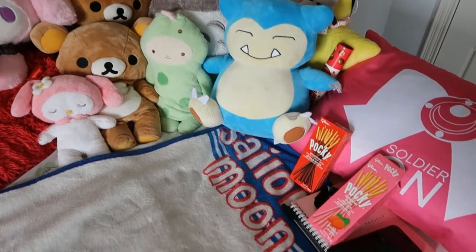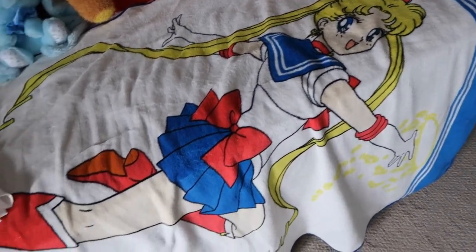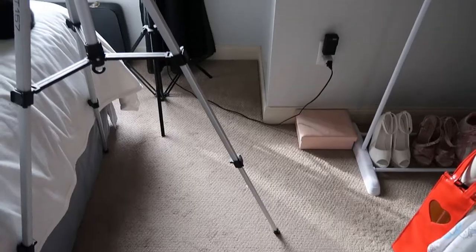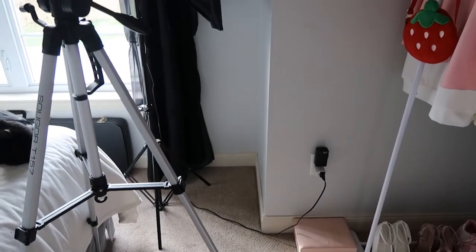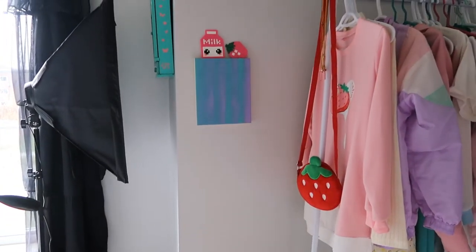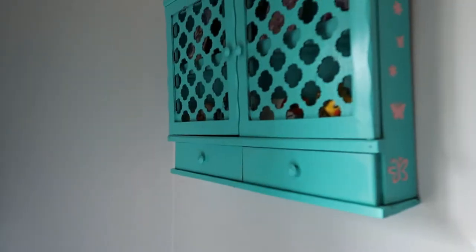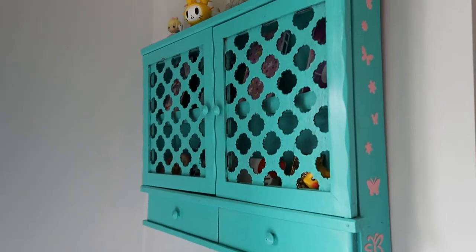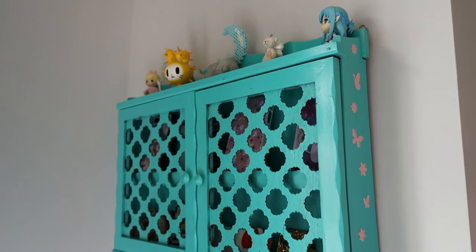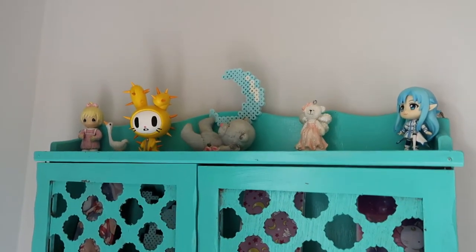I've got some candy and my Sailor Moon blanket. Tripod pretty much just hangs out around here. Same with that one light box, my equipment box. This was in my craft room, but it's very pastel and it fits better in here, so I brought it over.